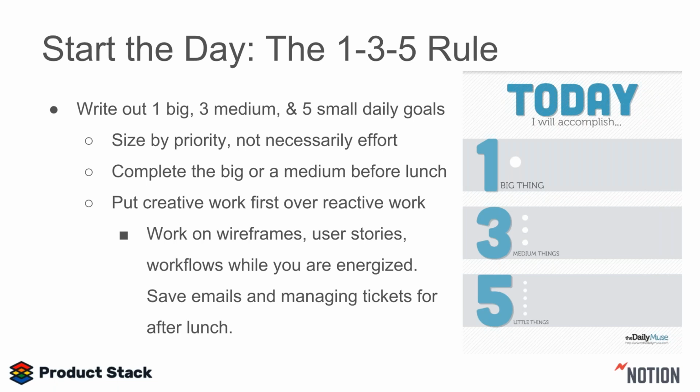Another trick is putting creative work ahead of reactive work. Now I do this. I think it is a general good rule of thumb, but obviously adapt it to your own personal strengths. In the mornings is when I feel most creative. I've eaten breakfast, I'm in for the day, I'm refreshed. After lunch, I get a little tired, get dragged into meetings, etc. So you want to do that creative work when your body and mind are ready for it. And so I find it's best to do it first, and then worry about things like email, managing tickets, yada yada, after lunch. So that's the 1-3-5 rule.